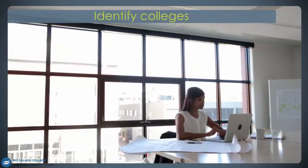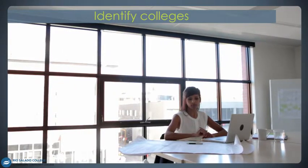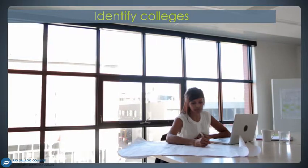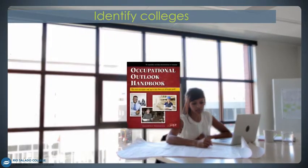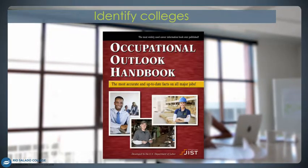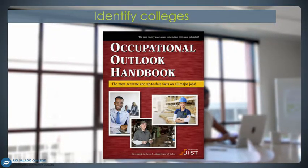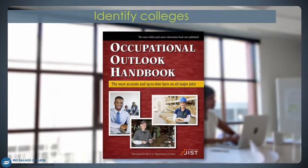If you already have a college degree and are seeking a career change, you can research what other jobs you could do with your existing degree and experience. The Occupational Outlook Handbook is a great resource to begin your research. It's available in print at your local library or for free online.